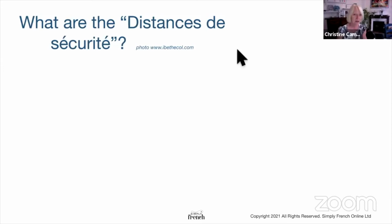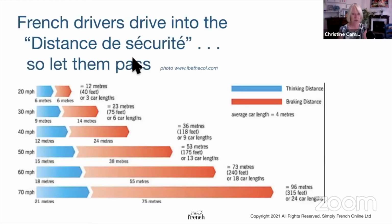Now, that covers safe stopping distances. So here we are. Okay, they will drive into the stopping distance. Just let them go. There's no need to get frustrated. They want to fill it. Just slacken off as soon as they're in front of you. Know that if someone's right behind you, they're going to want to get in front.